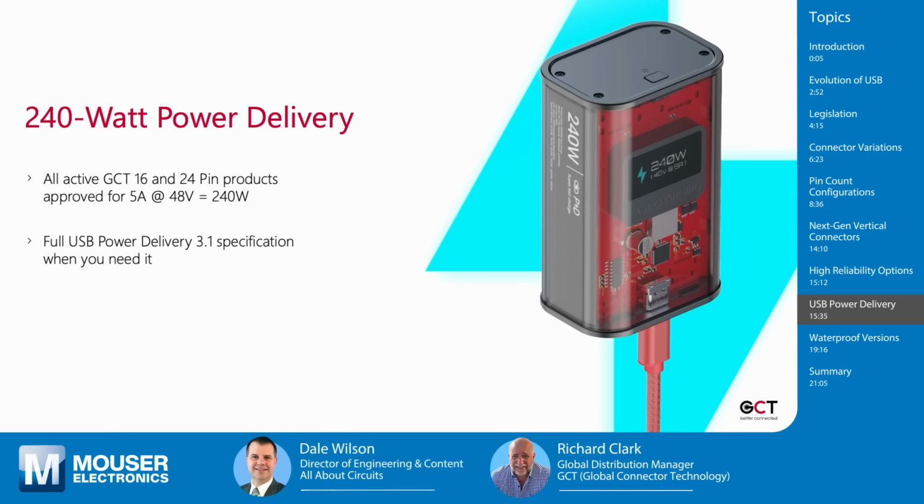I've been seeing that USB PD has been moving beyond the consumer goods and into some more industrial applications. Are there any interesting or maybe even surprising places where you're seeing USB power delivery being used?